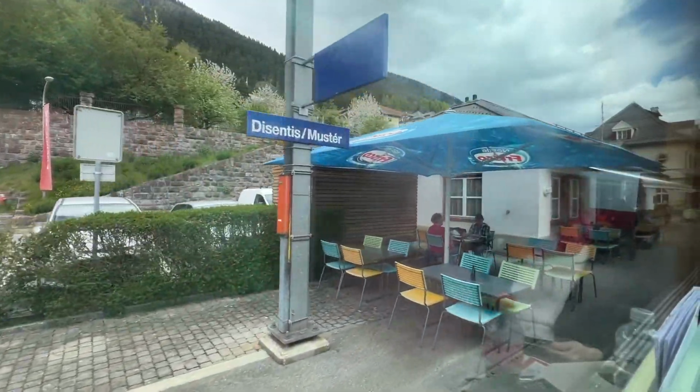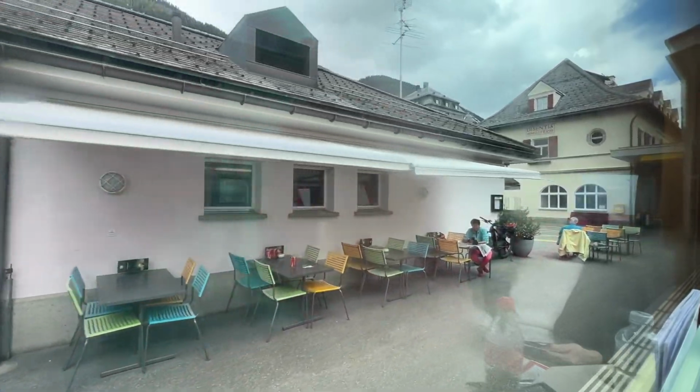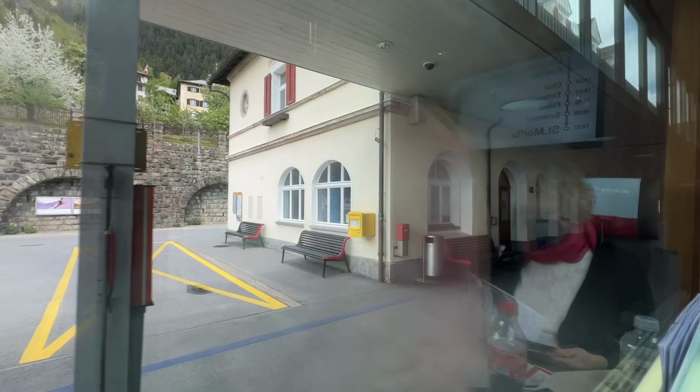Disentis is the next stop. This is the eastern terminus of the Matterhorn-Gotthardbahn and the western terminus of the Rhaetian Railway. The Glacier Express is the only train that runs through between the two lines.